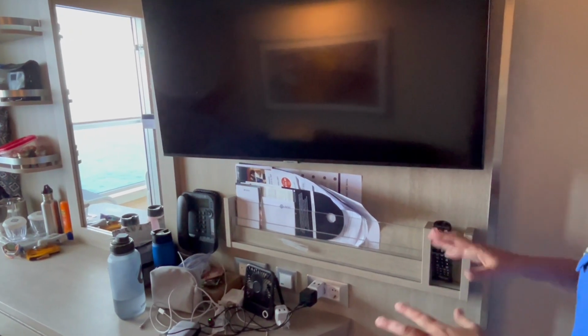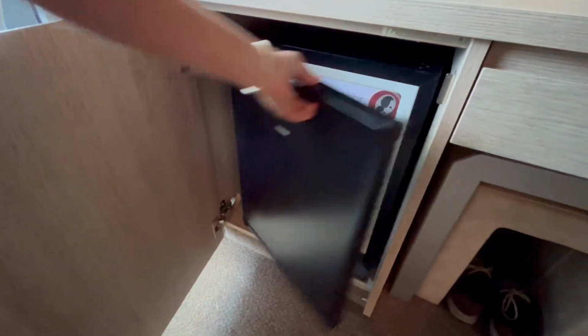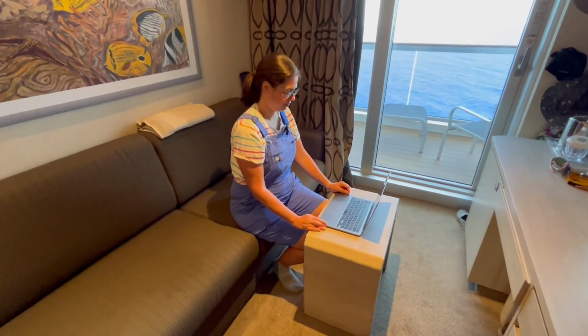Most cruise ships also equip their stateroom with a flat screen TV, a small safe, and a mini bar cooler. It's not really a fridge. Extras like a couch, a balcony, or a larger room will depend on which category of stateroom that you book.